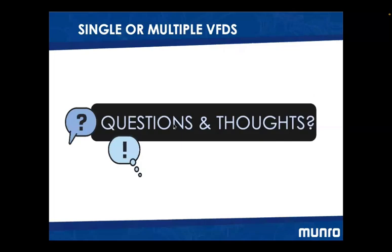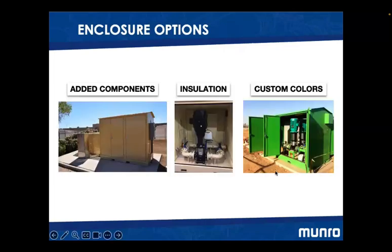Okay. So next topic I wanted to talk about would be enclosure options that manufacturers can offer for irrigation pumping stations. There are all kinds of different styles of enclosures that can be built. We can look at site-built enclosures. We can look at custom-built enclosures, maybe aluminum enclosures or steel enclosures, things of that sort can be added to an overall enclosure system designed to house all the equipment.